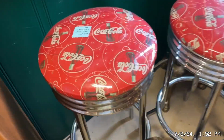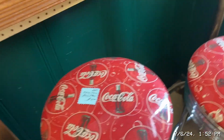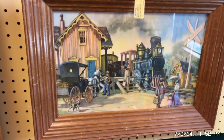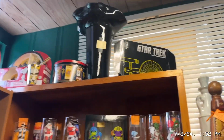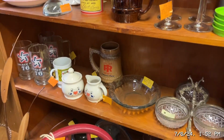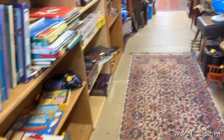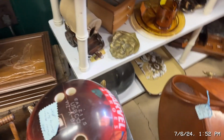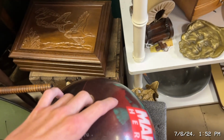Look at that old Coca-Cola seats from a diner. $75 each. They're in an old train painting for $48. And of course you got Star Trek. Some old coffee mugs. I have enough coffee mugs. I'm not buying anything. I just like looking. Here's an old bowling ball for $50 for some reason.